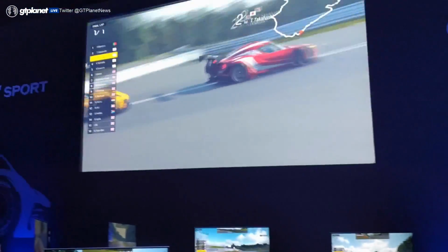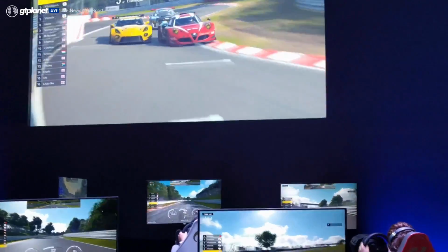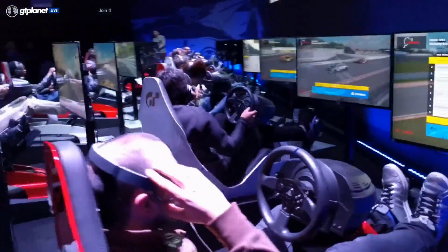Oh, what a shame there for Tanichi. He's out of this race. Takahashi holds on to second. Tomboyashi in third. Martin takes the flag though. Pedro Martins takes the victory from Tomboyashi in the Armada. The Armada gets it on the line.